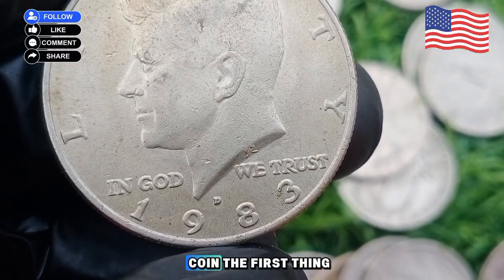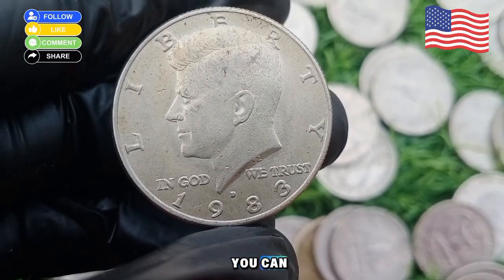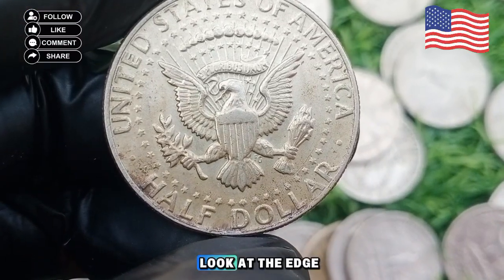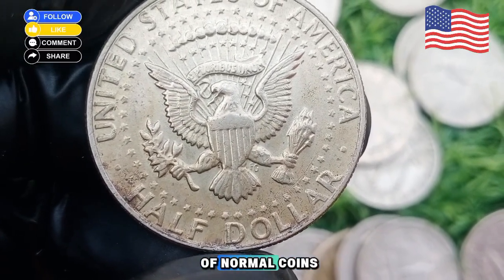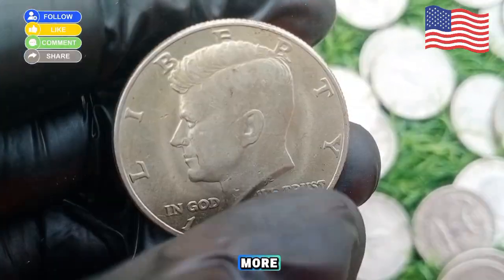If you have this coin, the first thing to do is look closely. Check the weight if you can. Look at the letters and numbers for doubling. Look at the edge and surfaces. Compare it to pictures of normal coins. If something looks different, it may be worth more.